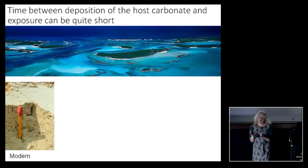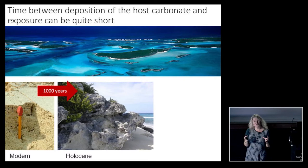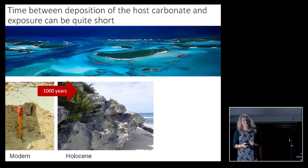So one of the critical factors about these rocks, these sediments, is that the time between the deposition of the rocks and the formation of caves can be really very short. It can be as little as a few thousand years. So we start off with some sediment. This is some ooids accumulating on a beach in the Bahamas. Within 1,000 years, those can become cemented so that you can actually scramble up the side. They might break off a bit, but we've got hard rocks within 1,000 years.